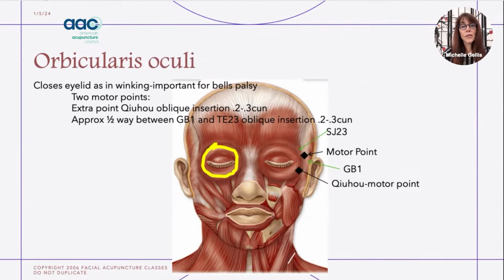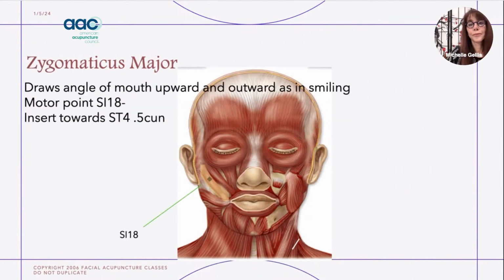For the orbicularis oculi, this can help with closing the eyelids, and that can sometimes be a problem. People with Bell's palsy have to tape their eyelids shut. And the motor points, there's 2 for each eye, and one is between Sanjiao 23 and gallbladder 1, and then the other is the extra point, Qiu Hou, which is right on the orbital rim. It's kind of between stomach 2 and gallbladder 1.